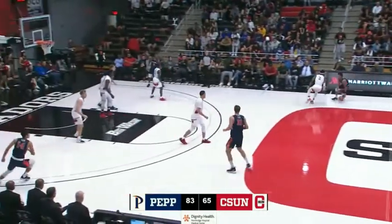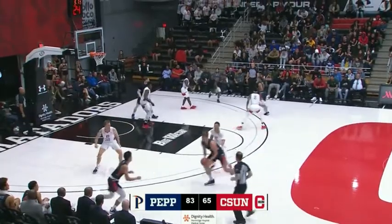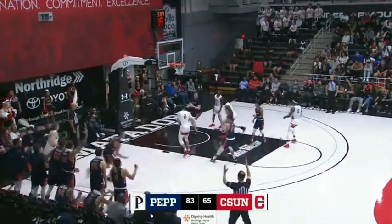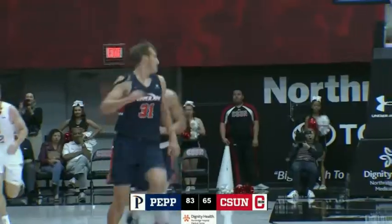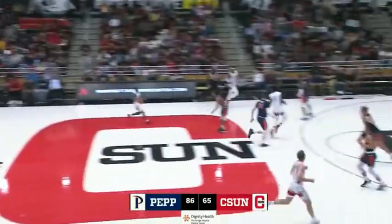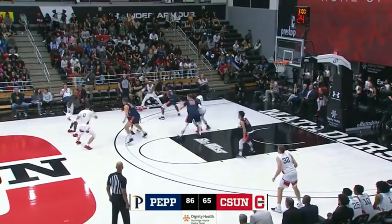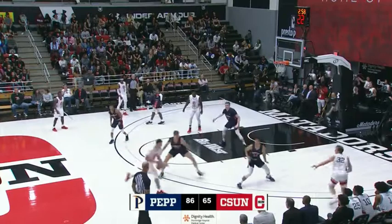Here comes Polk up the right sideline against Harkless. Harkless, Gomez, Coleman, Herrick, Nemanja on the floor for CSUN. Left corner 3 for Zidek. That's money. Matadors got lost on the defensive switching. That time it was young Herrick who got lost. Mr. Zidek made him pay. Pepperdine 86, CSUN 65.